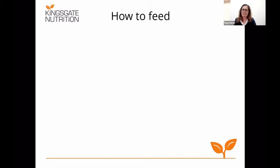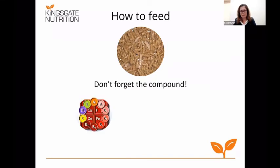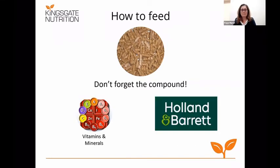So how are we going to feed this? First thing I want to remind you is don't forget the compound, okay? Compound brings vitamins and minerals and what I call the Holland and Barrett effect. It brings all the additives, all those extra little bits, enzymes, health, omega-3s, anything else that they might have decided to put in it. And from our protein point of view, it provides amino acids, which are the little building bricks that create protein. So it's giving you a backup alongside your alternative raw materials.